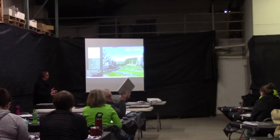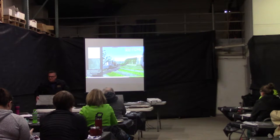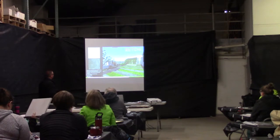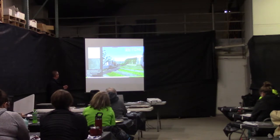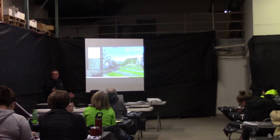We actually have a dark piece called Anthracite. I thought this was the anthracite, this is actually silver. So if you want a darker color, anthracite. And then there's also gray. Gray is one of the most popular colors that we have.